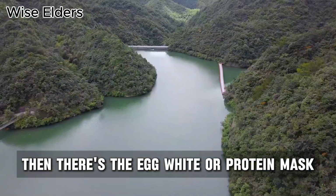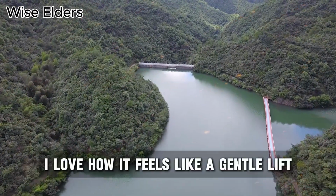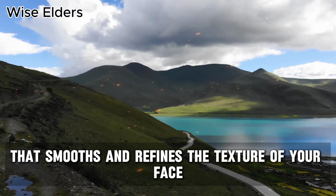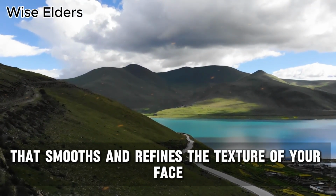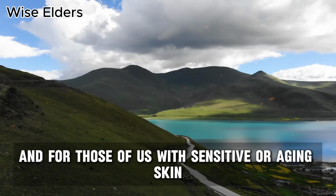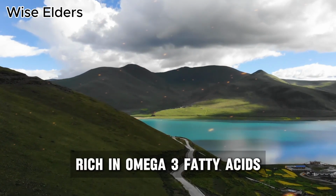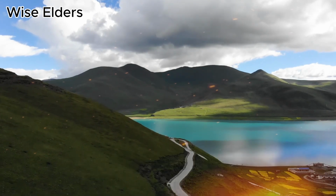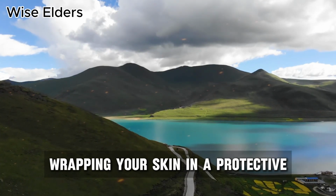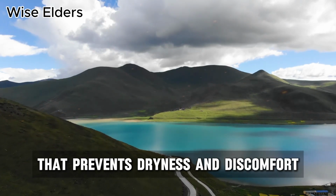Then there's the egg white, or protein mask, which works wonders to tighten the skin. I love how it feels like a gentle lift, almost like a soft hug that smooths and refines the texture of your face, making you feel cared for and refreshed. And for those of us with sensitive or aging skin, flaxseed oil is a true gem. Rich in omega-3 fatty acids, it not only supports skin regeneration but also calms inflammation, wrapping your skin in a protective, moisturizing layer that prevents dryness and discomfort.